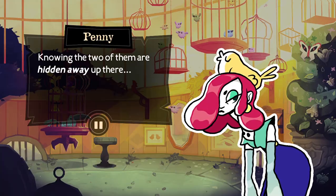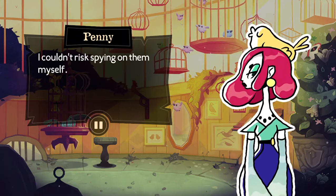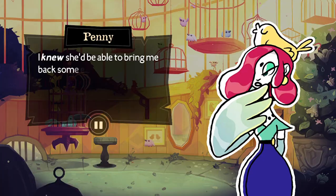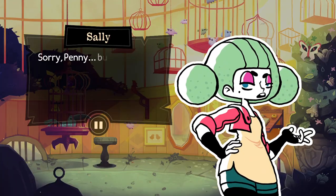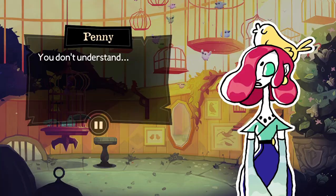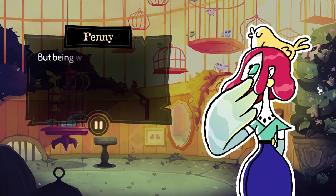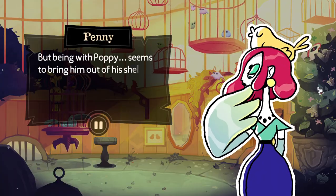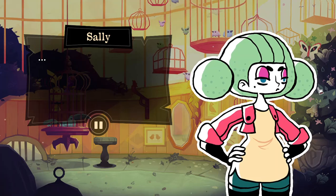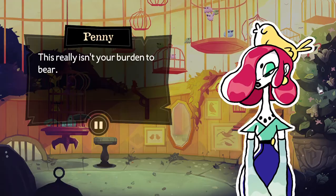Them are hidden away up there in their private little garden. I couldn't risk spying on them myself, so I asked dear Tabitha to do it for me. I knew she'd be able to bring me back some evidence. Sorry, Penny, but are you not overreacting a little? You don't understand. Fitz is slipping away from me. He's so quiet with me these days, but being with Poppy seems to bring him out of his shell. I don't know what he sees in her miserable little... I apologize. This really isn't your burden to bear.